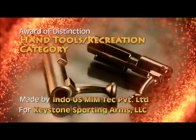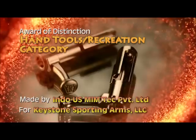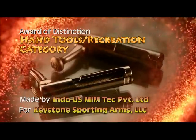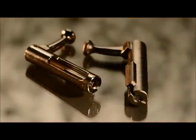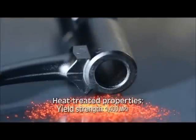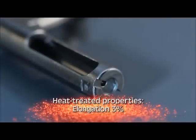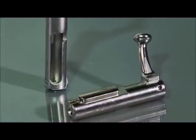Another award of distinction in the hand tools recreation category has been given to Indo-US MIM Tech Private Limited India for a 4605 low-alloy steel bolt used in the Cricket 22LR rifle made by Keystone Sporting Arms LLC. Made via MIM, the part replaced one produced by brazing together 3 machined parts, delivering an estimated 35% cost savings in the process. The part's design features many cross holes and undercuts, requiring complex side core machinings in the molding cavity. The fabricator delivers 60,000 pieces annually.